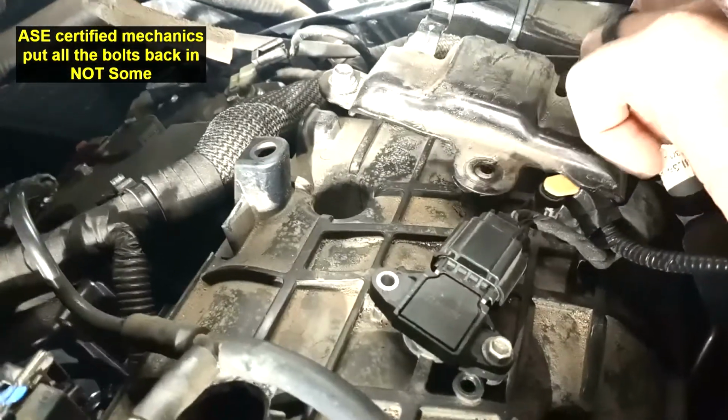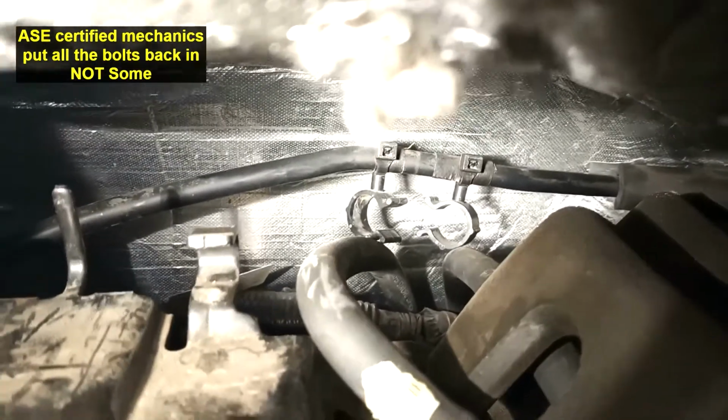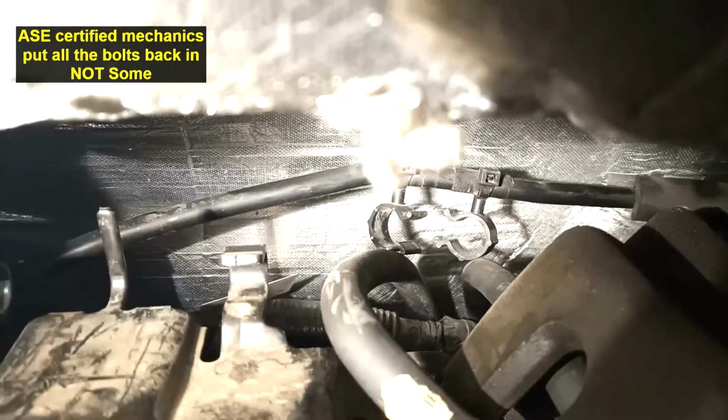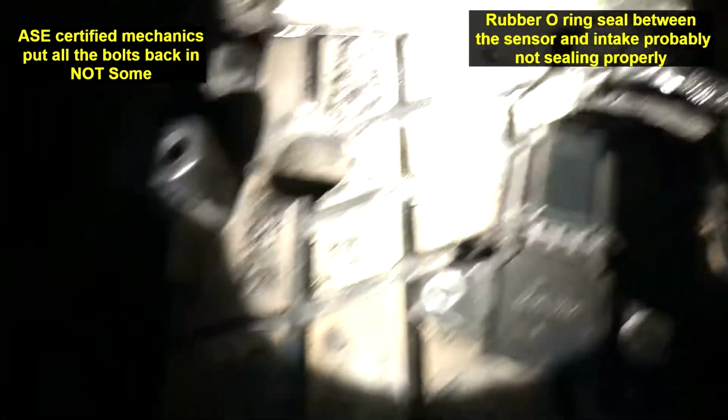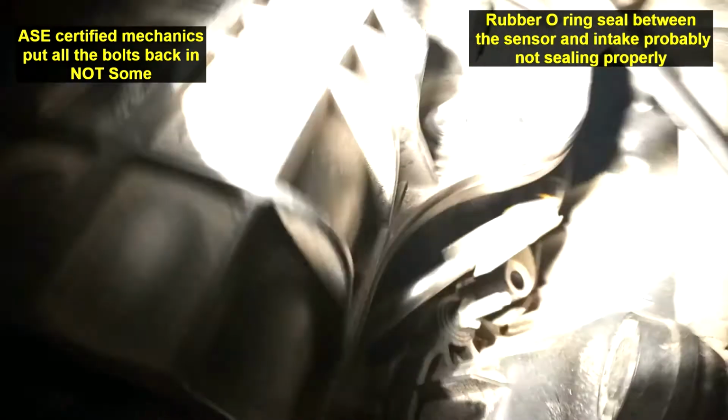There's 2 bolts missing. Look. Look at that. Okay. Now, if you look back here, see them hoses? They're not even back in the clips where they were supposed to be. So whoever worked on this thing didn't put all the bolts back in. Like right here, this sensor, I don't know if this sensor's ever been taken off, but it's missing a bolt. This right here, see that?